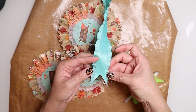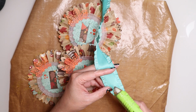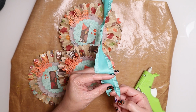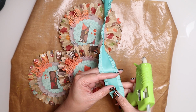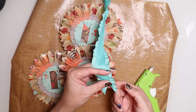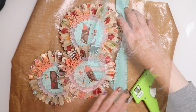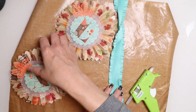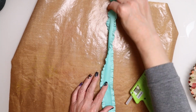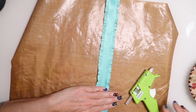Look at how perfect that is. Now, if you want, you can run a match or a lighter and just seal that. But I choose to use just a little dab of some of the silicone glue, and that way it actually seals it with a nice little amount. I'm now ready to start adding my letters onto my ribbon. And how this is going to work is I'm going to use my own hand for measurement. I'm going to get maybe about, this is about 4 inches.